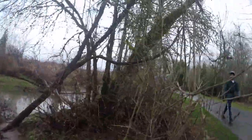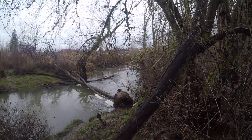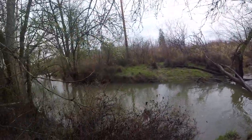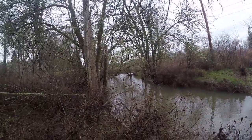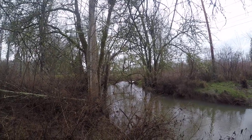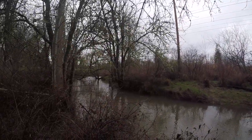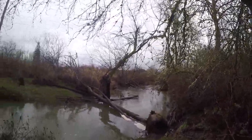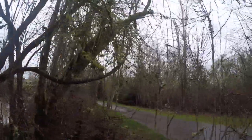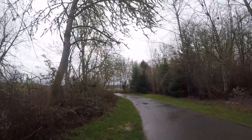Oh, duckies. Here's the river. It's more or less in more high water. Here's before it merges with the pond. Well, let's check out downstream over there, where we checked out when it was flooding.